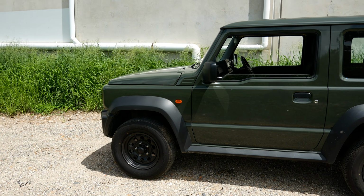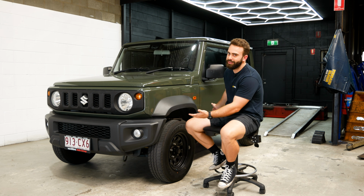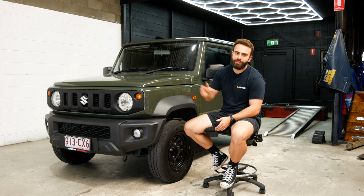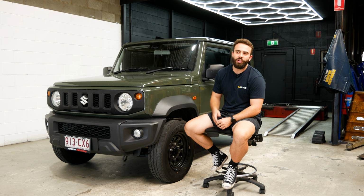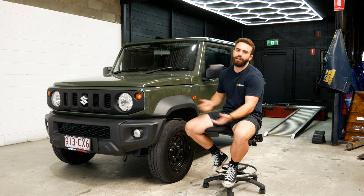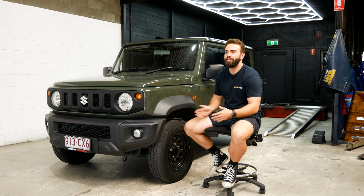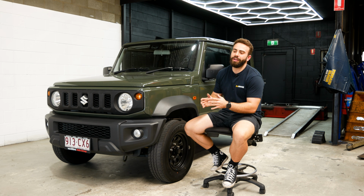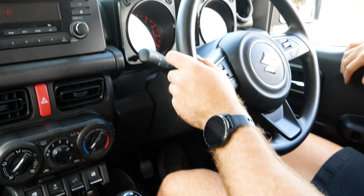It's so nippy around town, it's awesome. The second you're up 80, 90 Ks an hour, and this doesn't even have any accessories on it yet, it is a little bit of a struggle to overtake. It is a little bit of a struggle to maintain speed. You're constantly sort of doing it, whereas some of the other... I can't be comparing Land Cruisers to Jimnys. Obviously one's got a 4.5 litre V8, one's got a 1.5 litre 4-cylinder. But the reality is it's 2024. Most cars should be able to comfortably do 100.